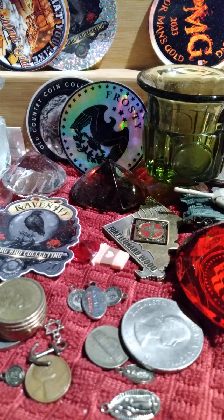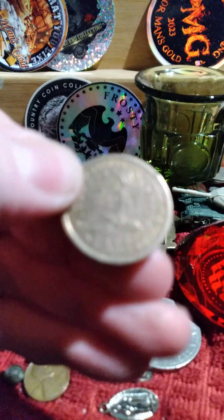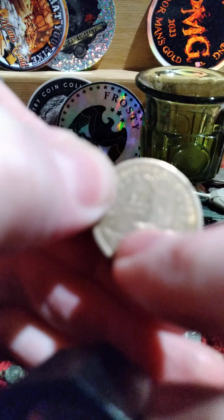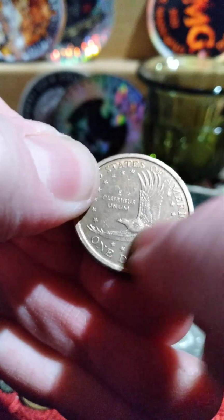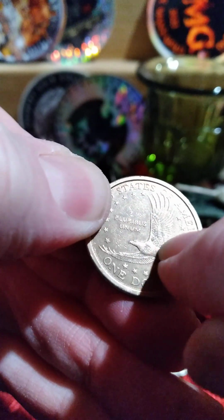What I'm looking for on these is what they call the Wounded Eagle. It's a die crack. There's quite a few known to exist, so that means there could always be more. So what you look for on these, look at the eagle, and you look for a raised surface in a straight line that goes kind of through the chest at about this angle. A little bit, and then some sticks over the top.